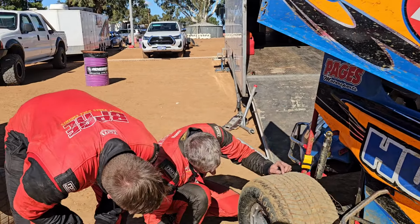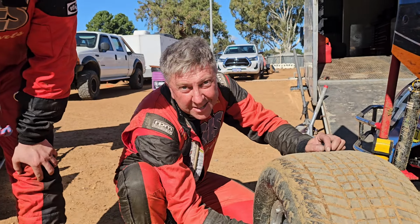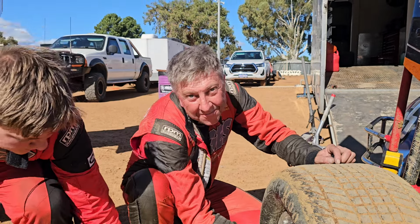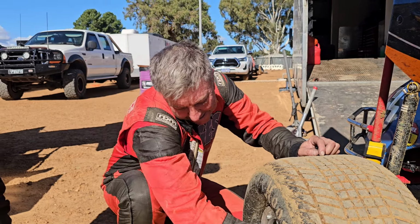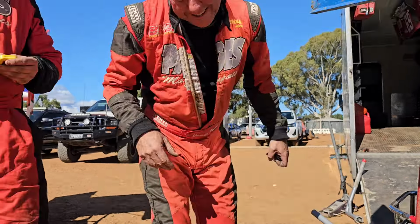Just getting a bit of info, what's going on? You changed the spacer in there, did you? Trying to get a bit more rotation or straighten her up? Yeah, just get it rotating the corner. She's a bit too tight on entry, so she's pushing halfway through. So yeah, long straights and tight corners here. Try and correct this one. I haven't driven this car, so we'll give this one a go. I think each race meeting we've been driving a different car of mine, so the kids have all driven it, so we'll see if we can get a handle on it. Yeah, get it right.